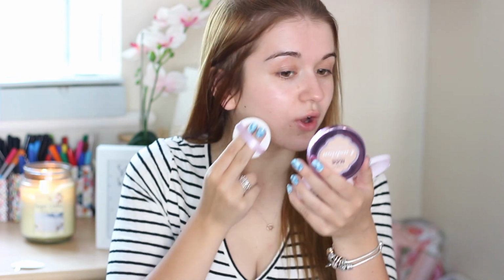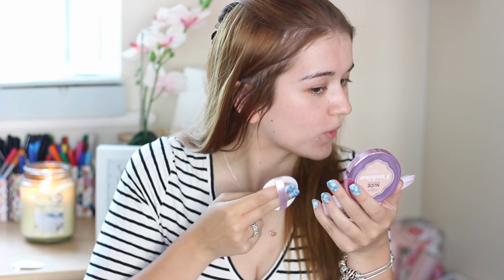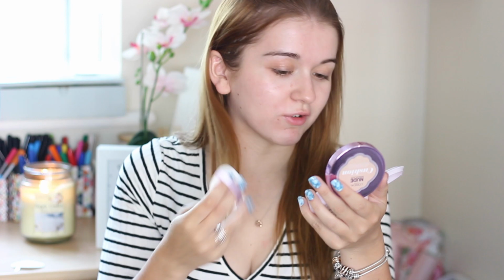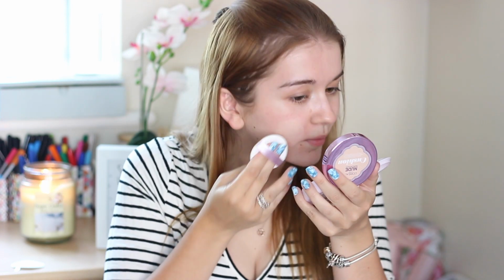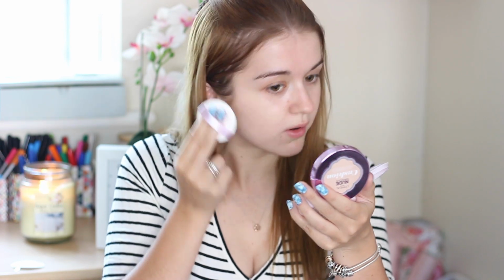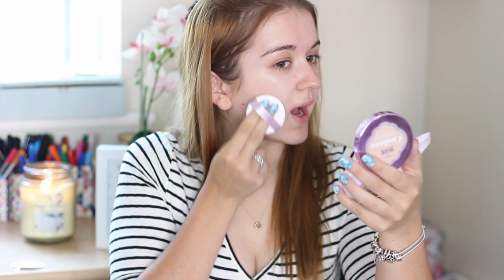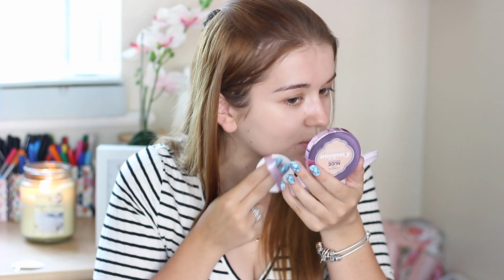So I'm not going to apply any primer because then we can see the actual wear of the foundation. I'm going to use this little sponge, so I'm just going to dip it in. This is so strange. It feels so weird. Okay, this sponge isn't giving me much coverage, to say the least. But it's not the worst thing in the world. If you were out and about and you had this in your bag, and you needed to apply foundation, this isn't the worst thing.